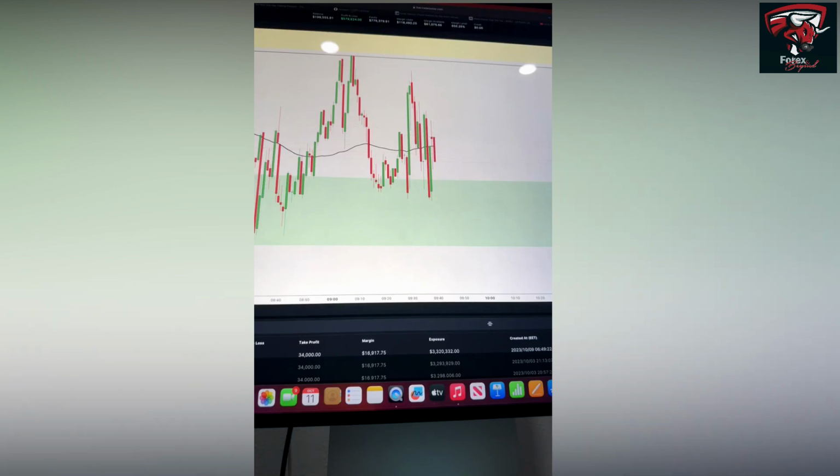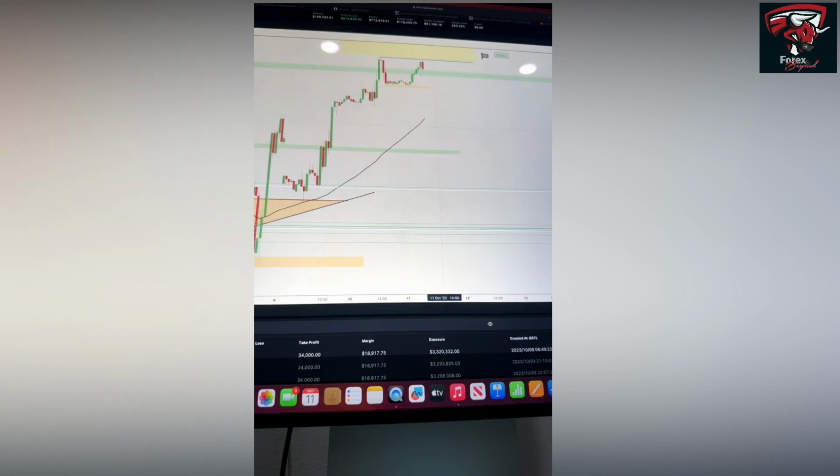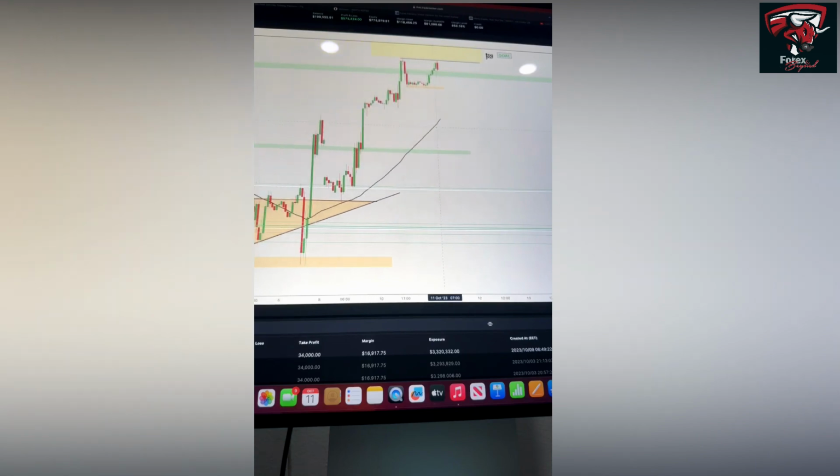So not sticking to just, I'm going to trade and all of a sudden I'm only on H1 the entire time, only looking at H1. It doesn't really benefit you to look at just one time frame. That's why they have all the options for multiple time frames.